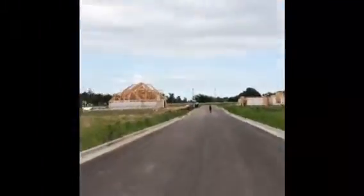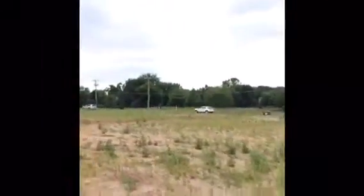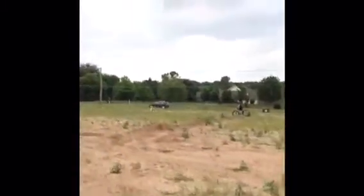Alright, so we're gonna try to get a closer look at this house. There's a duck flying towards us. There's a duck! Yeah! That was so close. Let's go over this one. Such an idiot.